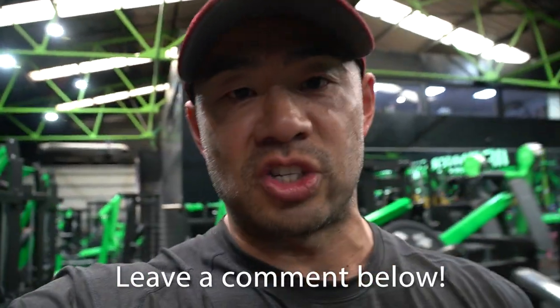The chest section, absolutely huge. There's probably 40, 50 chest machines here, different kinds of incline, decline, flat, plate loaded, selectorized, standing chest presses, and the craziest dumbbell rack you've ever seen in your life. But yeah, so far so good, having a great session. Let me know in the comments below what you think to this gym.